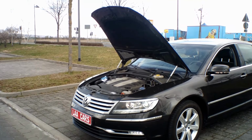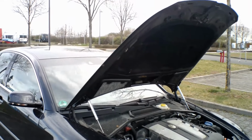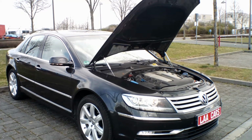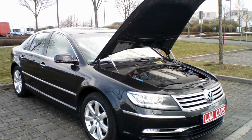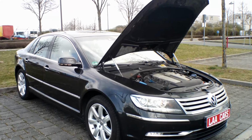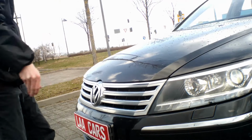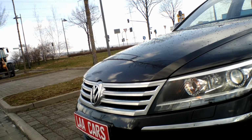With a fuel tank size of 90 liters or 23.8 gallons, estimated fuel consumption for the Phaeton V6 TDI automatic in liters per 100 kilometers is 11.6 city, 6.7 highway, and 8.5 combined. In miles per gallon, that is 20.3 city, 35.1 highway, and 27.7 combined. The Phaeton is all-wheel drive.